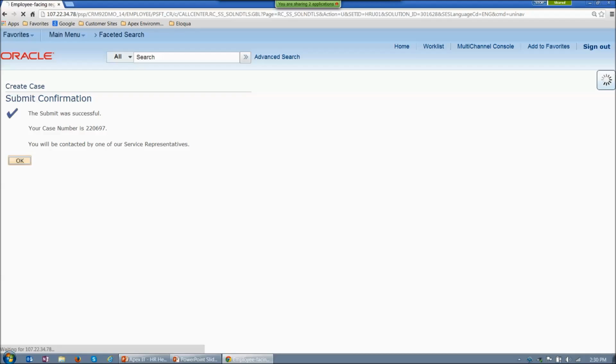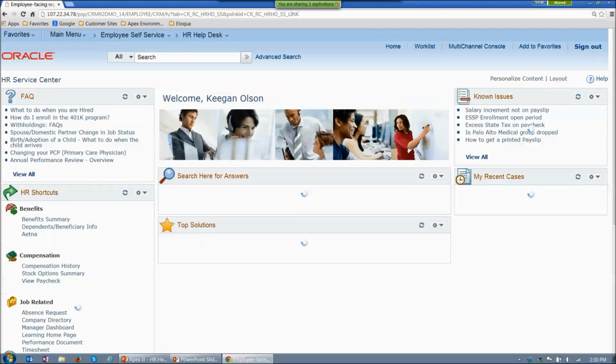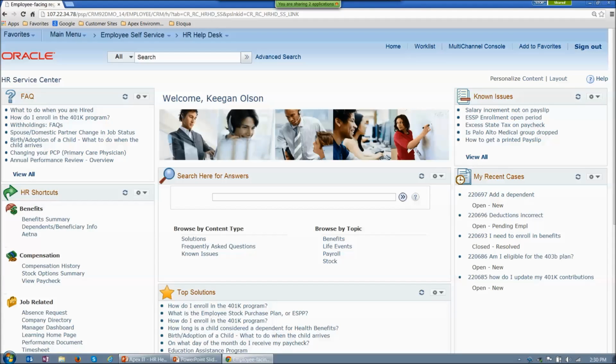I hit OK here, and it takes me to the case page. So this is the view that you would see if you were to open up a case. I'll just go back here to this main landing page. Another section here is my recent cases. I just submitted this, and as soon as I submit it, it's in the database. The other thing here is that case will also be on someone's queue now.